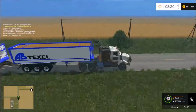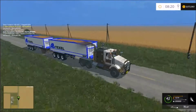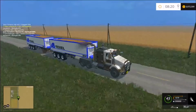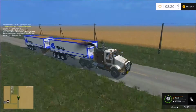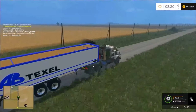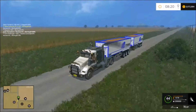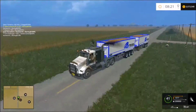my driving's not so good tonight. Just trying to get an interesting camera view of our truck setup. I think I maybe better pay a little attention here. I think we're getting close. Nope, not that close. We can continue to try to get some interesting views of the truck here. Ooh, gone off into the other lane.